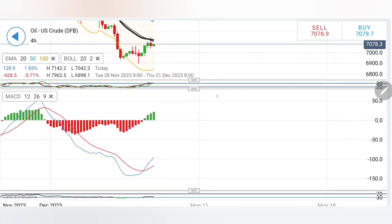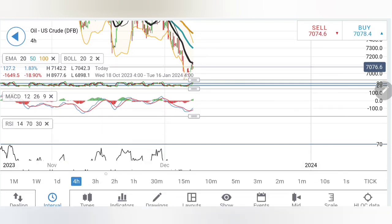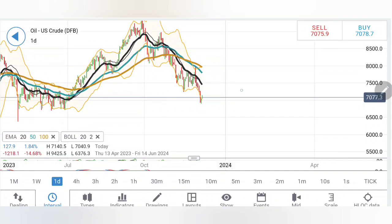Stochastic was overbought, trying to cool down a bit. MACD has crossed over at the bottom, trying to trade with divergence and bullishness, looking upwards. It has scope to rise further. RSI was oversold, and it has come out of the oversold zone recently.